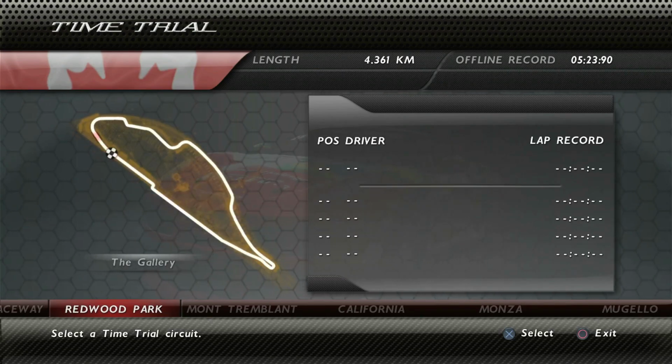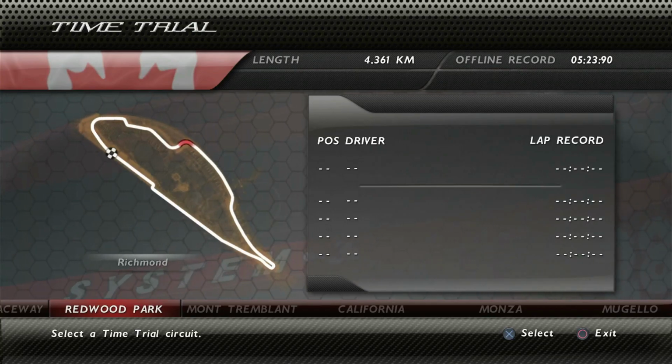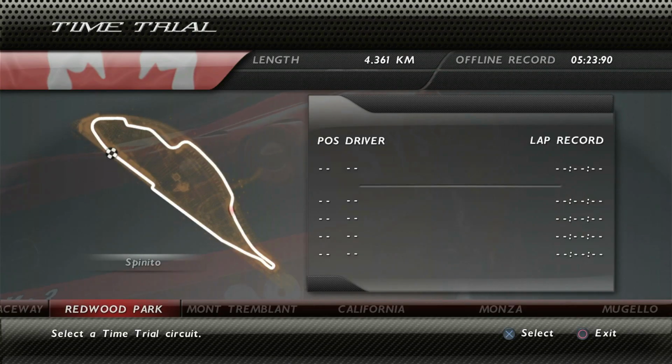Okay, so what we're going to do here is I'm just going to drive around the Redwood Park track and sort of discuss what I'm seeing here in terms of the representation of Canada, and that's how this will go.